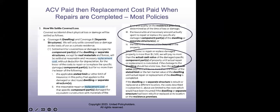An important concept that, again, if there's confusion on this portion, print out the PDF, go back, look at these sample policies, look at your own policies. ACV is oftentimes paid, and then replacement cost is paid when repairs are completed. The loss settlement provisions in your policy normally allow this to happen, right? The assumption would be I have replacement cost. I had those 5-year-old sneakers. Again, not the best example, but I'm too far deep now. I'm sticking with it.